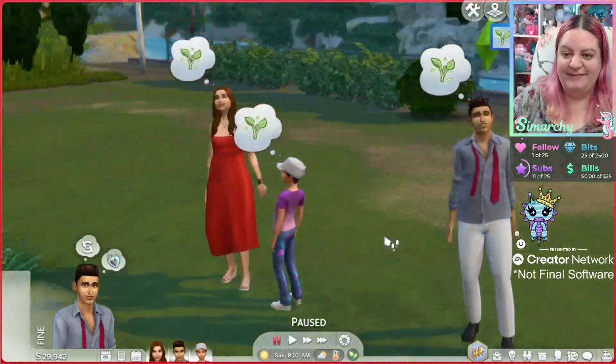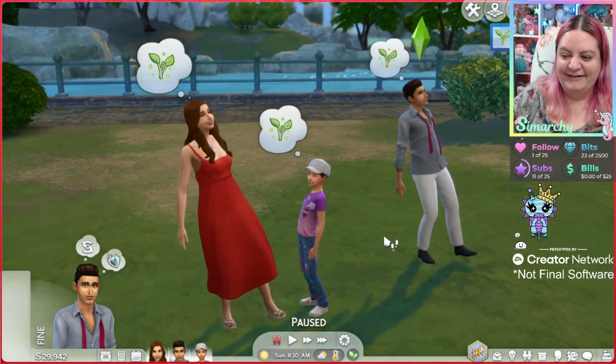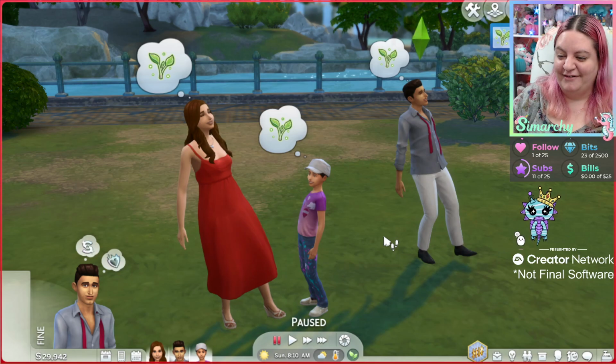How cute. Look at the family. Oh, they're adorable. It's nice when game packs have worlds. It seems big enough to you.